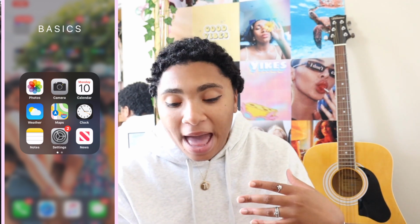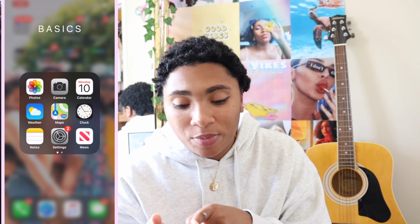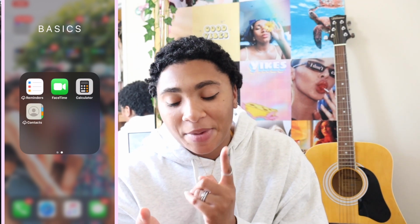And then my next little section I have is my basics. My basics is pretty much just photos, camera, calendar, weather, maps, clock, notes, settings, news or whatever. And then I also have a couple on the other slide: reminders, contacts, FaceTime, and calculator.